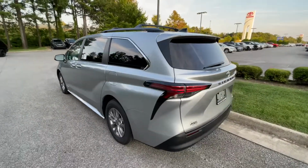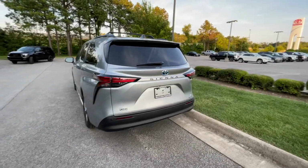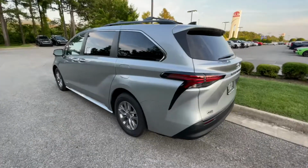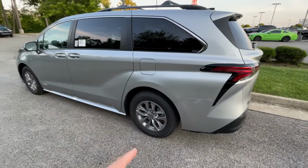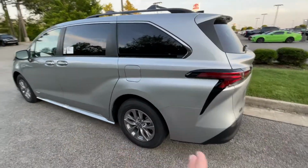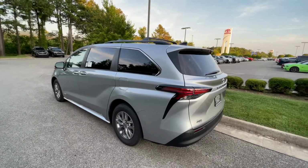Take a quick look around it here. It's been redesigned for this year. As you can see, it's a little more new age. It's got some style, and depending on what trim you get, it is very sporty. This is the XLE. It goes all the way up to, I believe, Platinum. I think it goes Limited, Platinum. And they can get pretty pricey.